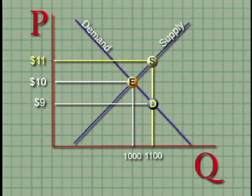The extra $2 per pound of resources, grain for feed, water, labor, and so on, are being used to make extra cows that wind up being worth less to people than the cost of producing them. So there's some waste there. You're spending more to bring this stuff to market than the market wants to pay for it, than it's worth.